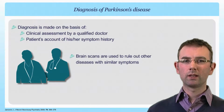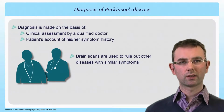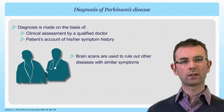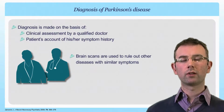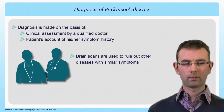The doctor will ask many questions focusing on the examination of the nervous system. Unfortunately, to date, no laboratory test has been devised to diagnose Parkinson's. A brain scan might be done just to rule out other conditions. An MRI scan is usually performed as well.